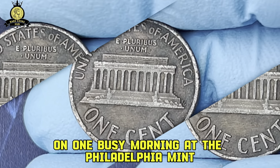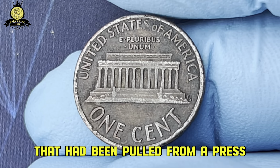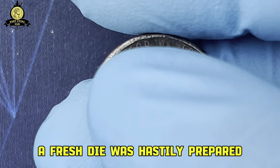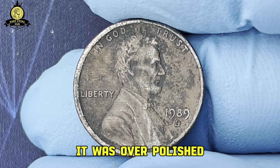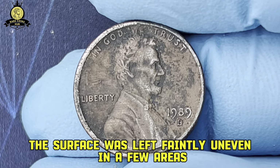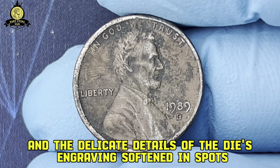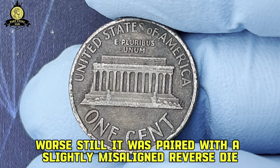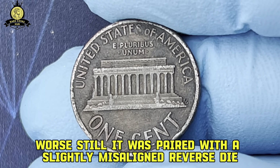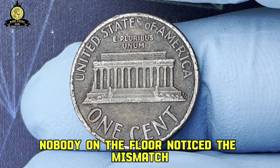On one busy morning at the Philadelphia Mint, a team rushed to replace a cracked die that had been pulled from a press. A fresh die was hastily prepared, but in the rush to keep production moving, it was overpolished. The surface was left faintly uneven in a few areas, and the delicate details of the die's engraving softened in spots. Worse still, it was paired with a slightly misaligned reverse die already nearing the end of its life. Nobody on the floor noticed the mismatch.